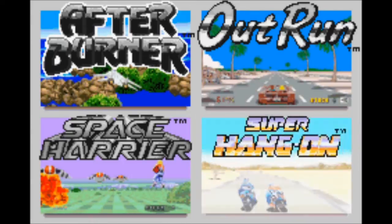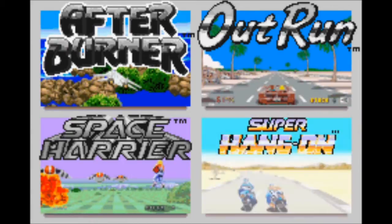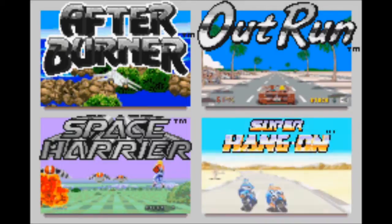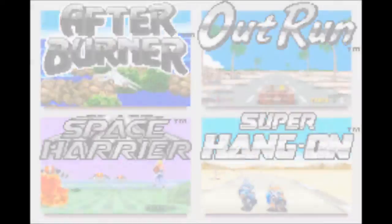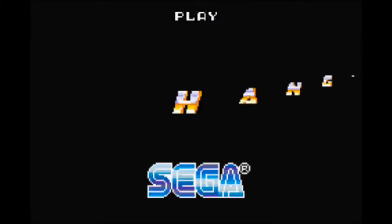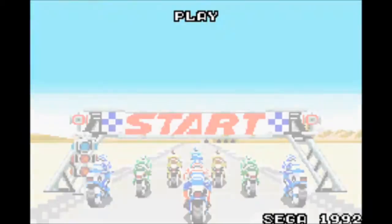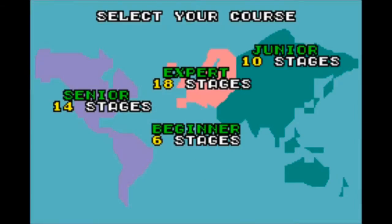Published in 2003 by THQ and developed by Vids Studios. Now, I had so much fun on Outrun, the first game in this section. I was actually pleasantly surprised, so let's have a look at Super Hang-On, which is also pretty awesome. Based on the arcade cabinet from 1987, I really love this cartridge. Four fantastic games, so let's have a look.